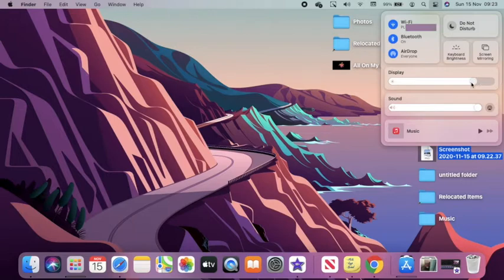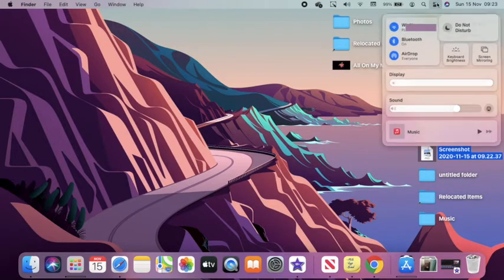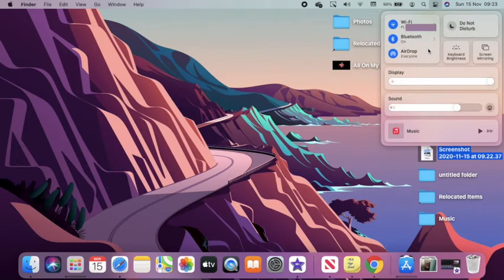Control Center. One place for all our controls. Display brightness, sounds, do not disturb even is here now, and we can choose how long we want do not disturb on for. We've got Wi-Fi, Bluetooth, AirDrop, loads and loads of stuff all in one place.